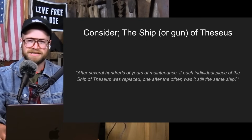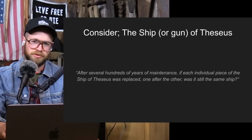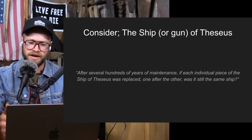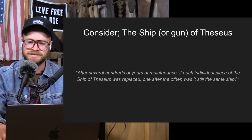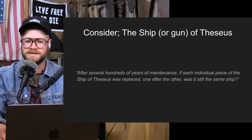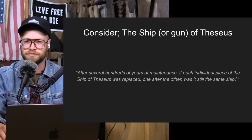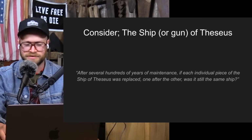So I'm kind of considering the trade gun the ship, or the gun, of Theseus, which is an old proverb: after several hundred years of maintenance, if each individual piece of the ship of Theseus was replaced one after the other, is it still the same ship? And I think that kind of aligns well with the trade gun and its history.